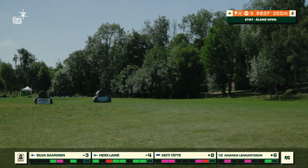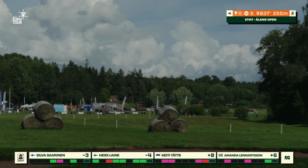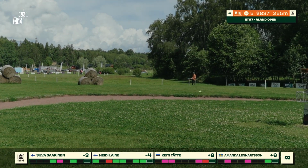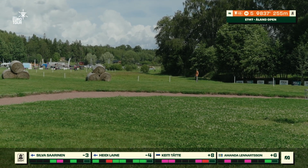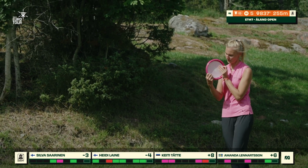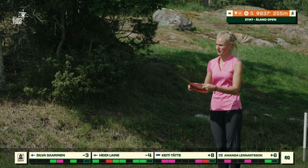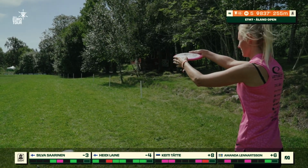Let's see Heidi here going for the green on the second. She's going for the eagle. Oh no, just barely staying short of that OB bunker. But a very good shot, and she's going to have an extremely easy birdie from there. Just a 20-meter pitch up to the basket, or even a run at the eagle if she wants it.